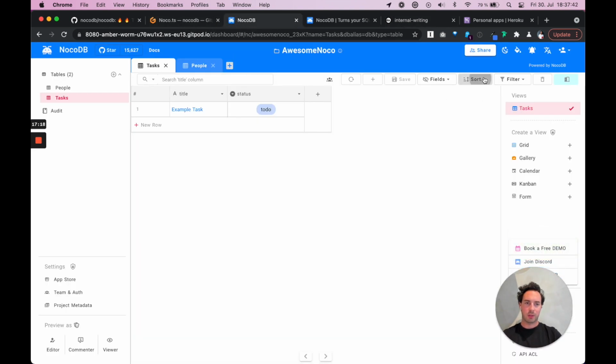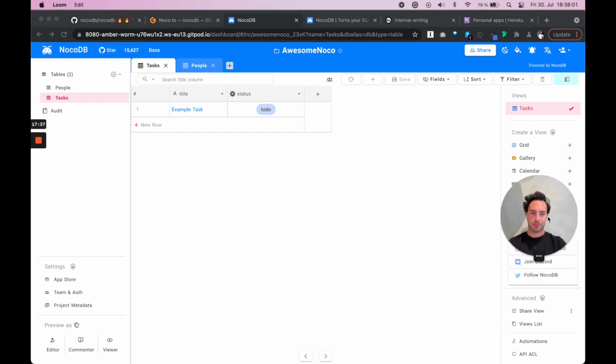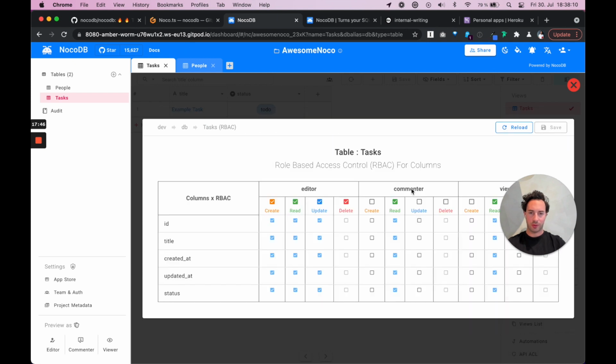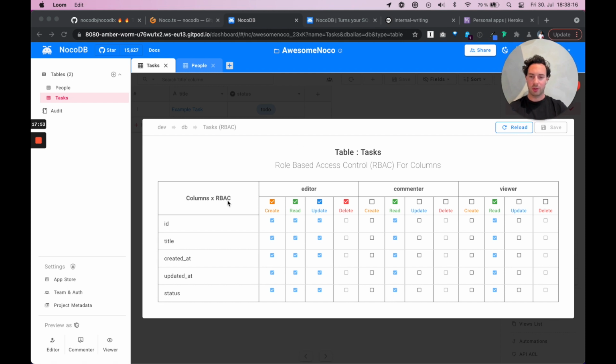Now we could do all the kind of manipulation, like filtering, sorting, and so on. We don't want to do that, but we could. And it's got all the interfaces like Airtable. We can also create API hooks for a specific table, and that's basically role-based access control. So this is quite neat. We can allow certain people to have certain features via the database.